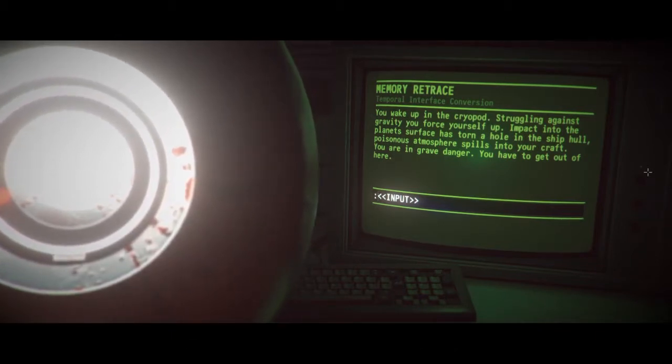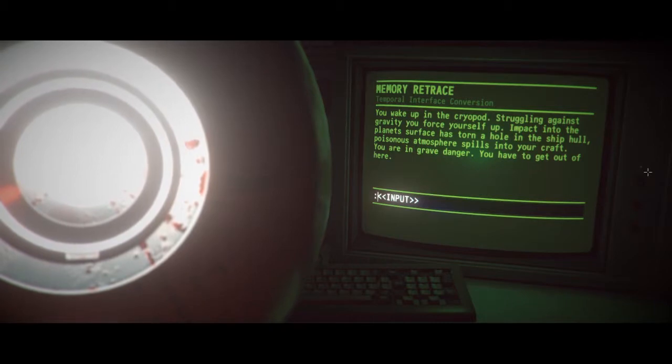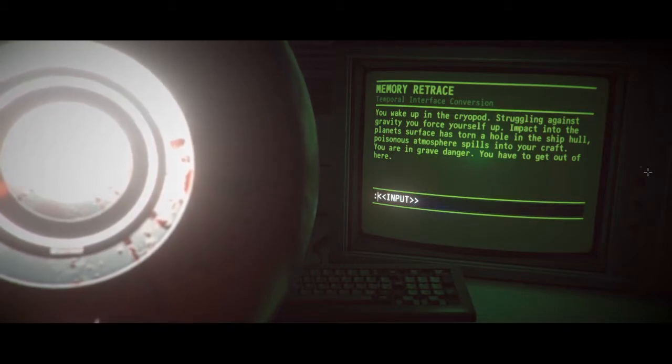Okay, you wake up in the cryopod. Struggling against gravity, you force yourself up. Impact into the planet's surface has torn a hole in the ship hull. Poisonous atmosphere spills into your craft. You are in grave danger. You have to get out of here.